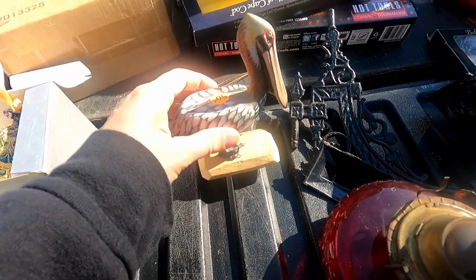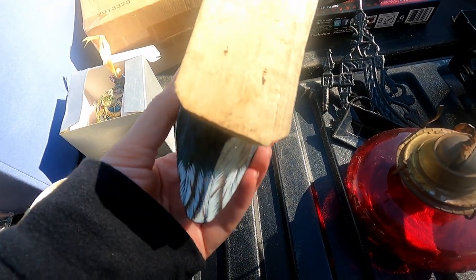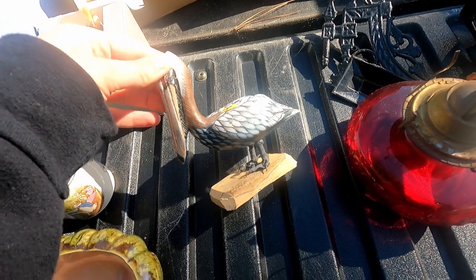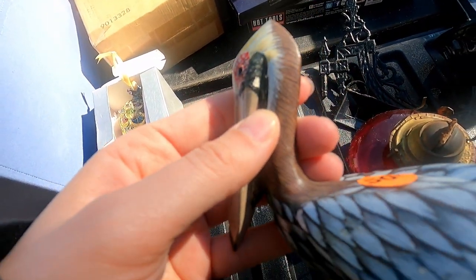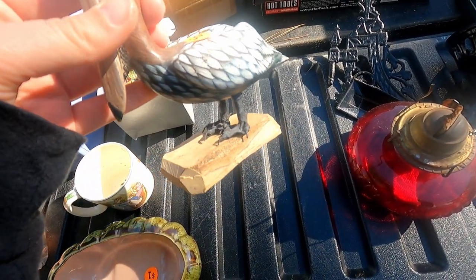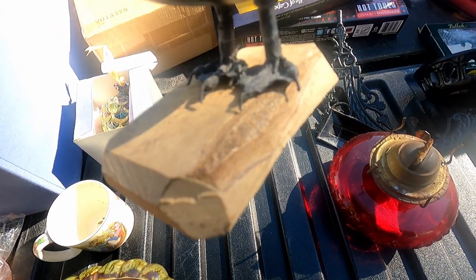And I got this little carved wooden bird. We've actually done really well with carved wooden birds if they are of nicer quality. So maybe $20 for this. Oh, he's got a little damage on him, so maybe not. Might put him in my booth. He's got really cool feet.